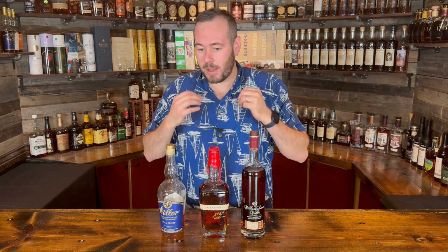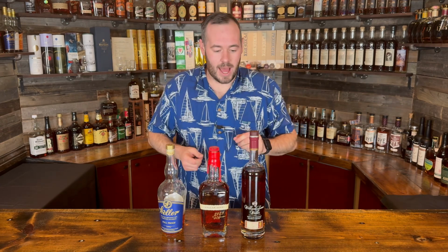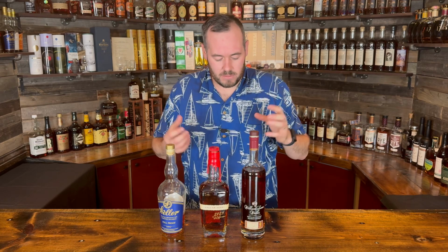I was a little bit concerned with the nose because this nose was so punchy. I had to give it a little bit more time to come back to this to really let my palate reset. I gave it like 10, 15 minutes. And when I let that happen, it took on a completely different note, different flavor profile. And as soon as it hit the palate, it stole the show.